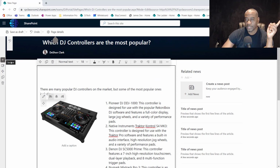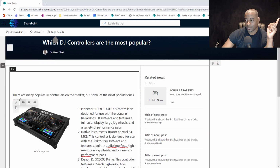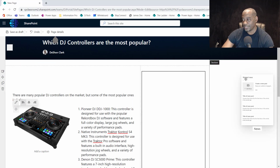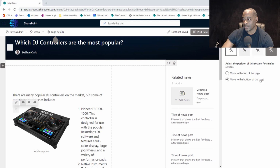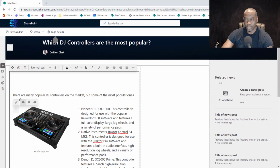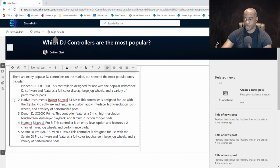Oh, I know what I'm missing. The vertical section. The vertical section will always save the day. Deshaun, how did you forget about the vertical section? This is exactly what we do. All right, so let's get rid of this, right? And this is just going to make this look so much better.